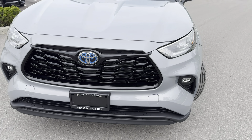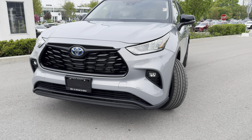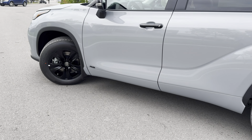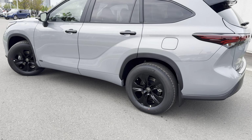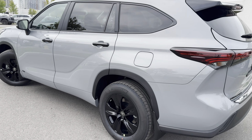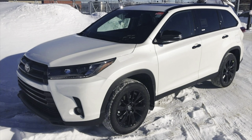If you remember, we had one with the white and also the same gray color, with a kind of gold alloy wheel. Well, this one has a black alloy wheel, a lot of black accents. This isn't Toyota's first time at the show with nightshade models. We had a nightshade Toyota Highlander way back. Here's a photo of it. That's the one there. And here it is back again in a hybrid only.